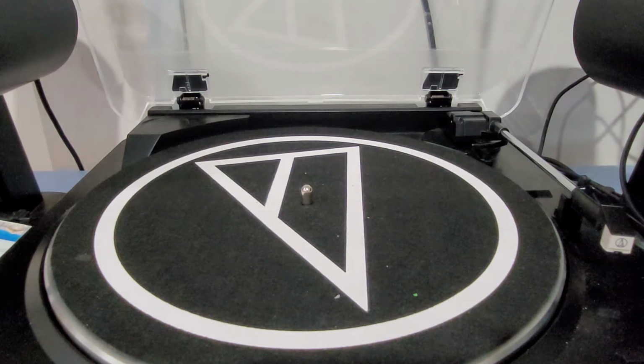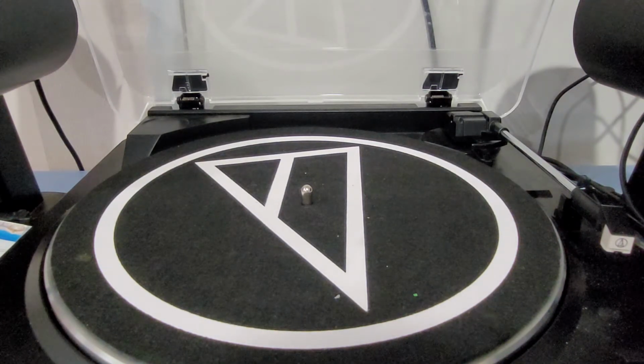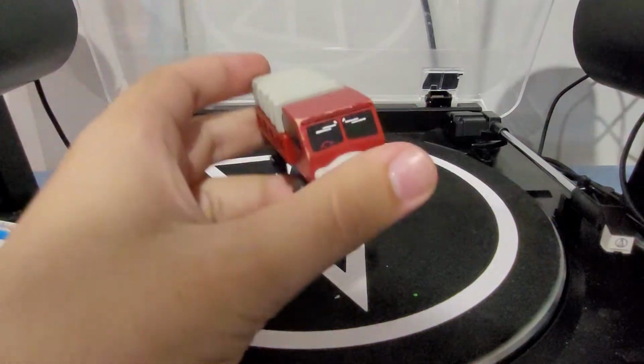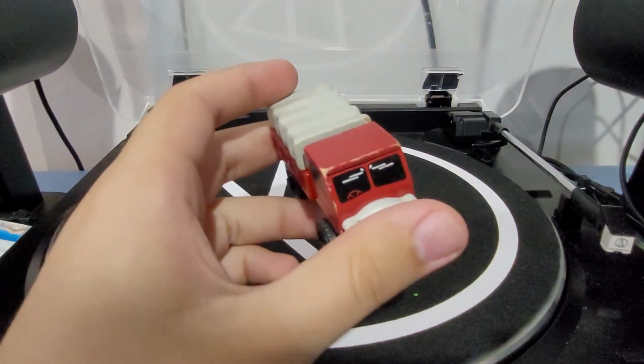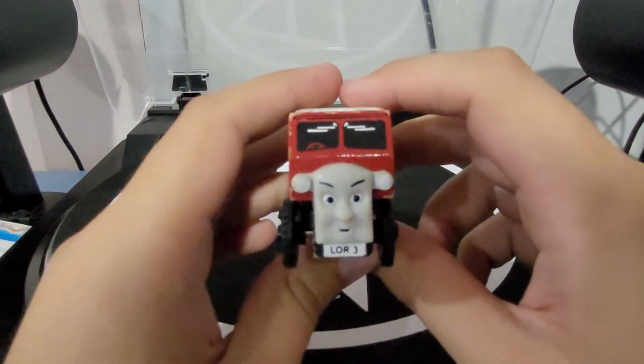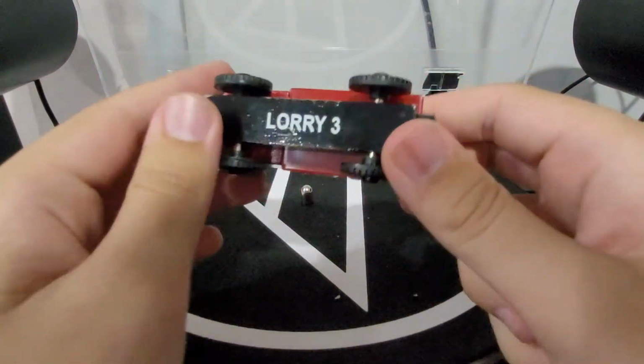So, I'm set up here in front of my record player. I was going to show you off by moving the tone arm and doing things like that, but as it turns out, these items don't like to sit in the middle and will hit my tone arm. So, let's get started by talking about the first item, which is this. This should be pretty bloody obvious. This is a 2002 Lorry 3.